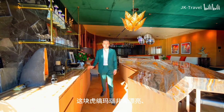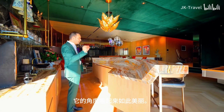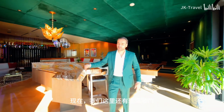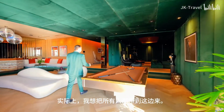This tiger onyx is beautiful. And Cody, I don't know if you can see it from that angle, but the way they fabricated this island and its angles look so beautiful. Now, we also have sliding glass doors here, pocketing into the walls and opening up to a really nice outdoor space. But before we go out there, I actually want to bring everybody to this side.